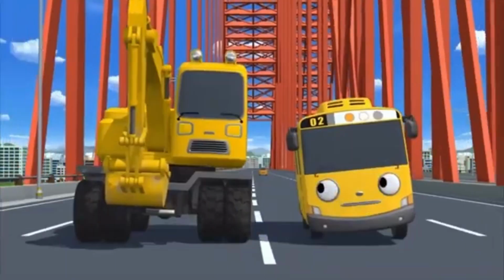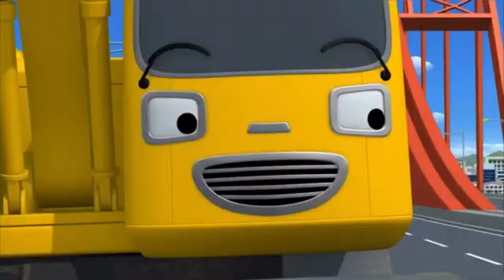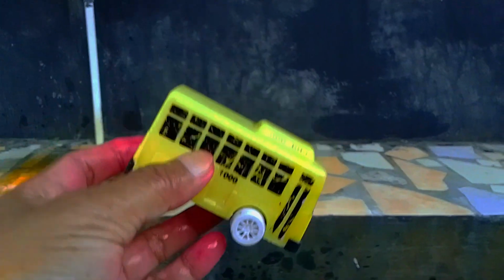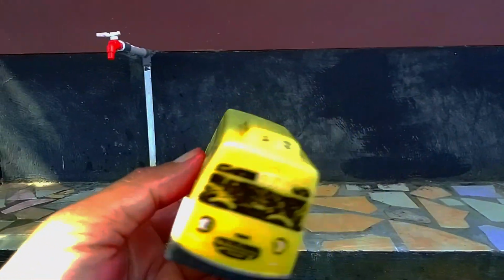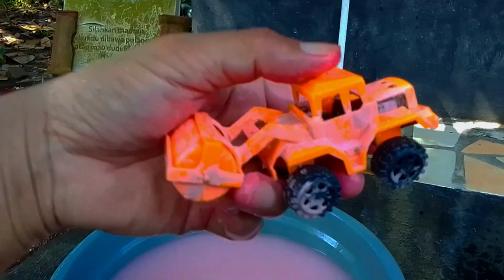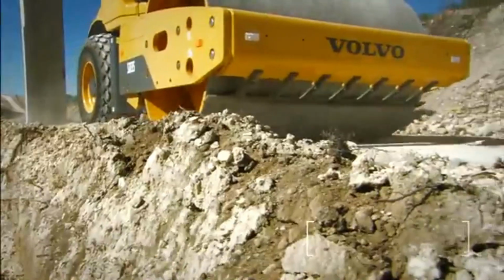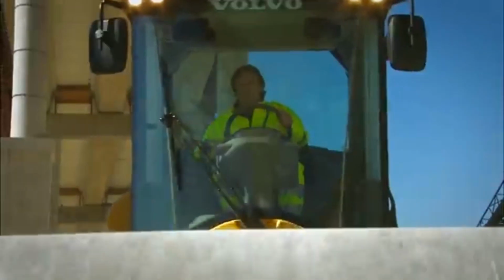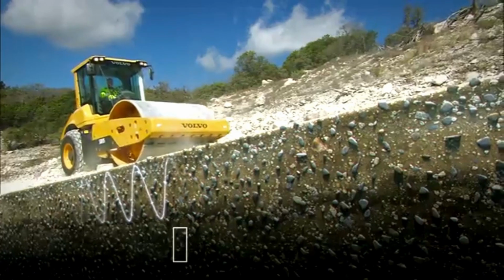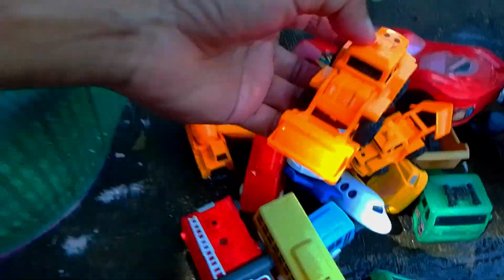Well, Tayo. The garage garden. Really? I can do that? Of course. Minibus Tayo, my friend. How about this one? Alright, compactor, my friend. So cool, my friend. Well, compactor.